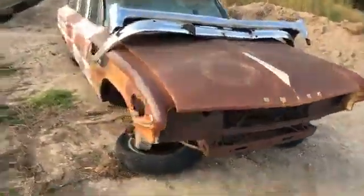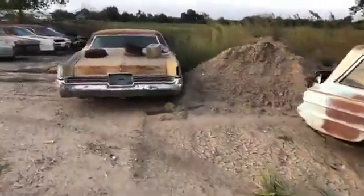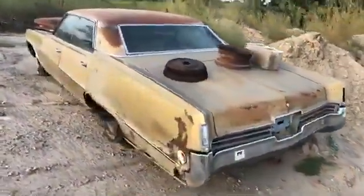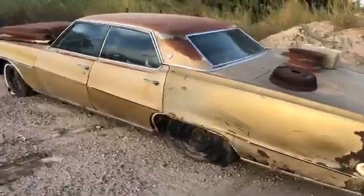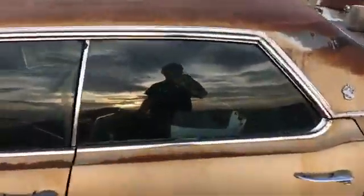So we'll come around the wagon. Up here there's a 70 Electra that we brought in from Dad's a couple of weeks ago. 70 Electra 4-door hardtop. Once again, still has a lot of pieces on it, and it's also stuffed full of parts like a lot of these cars are.